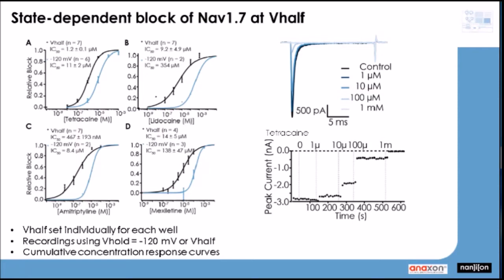So in this slide, CHO cells expressing NaV1.7, a sodium channel, were investigated. On the left side of the screen, you can see full concentration response curves made on four known blockers of the sodium channel, and the current was recorded. The concentration response curves were made at half maximum activation of the current and at minus 120 millivolts. As you can see, there was a shift in potency of all four blockers, suggesting the state dependency of the blockers.